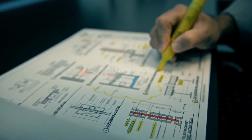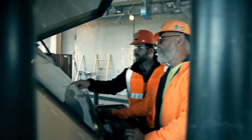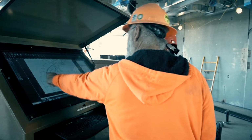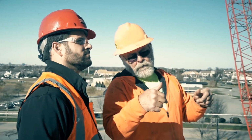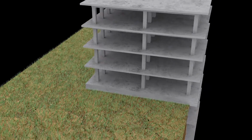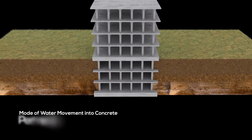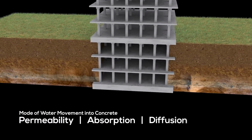Designers, contractors, and owners need to thoroughly understand the differences in the water transport mechanisms to ensure the structures they are building provide adequate, problem-free service life and durable structures. The movement of water into the concrete occurs in three different ways, namely permeability, absorption, and diffusion.